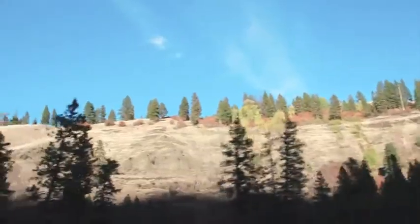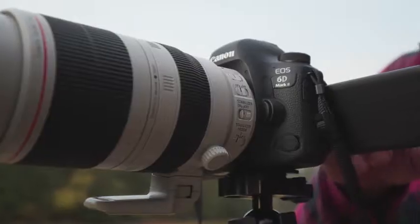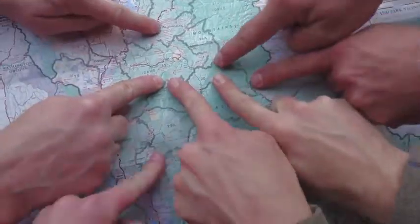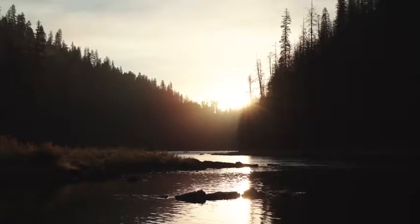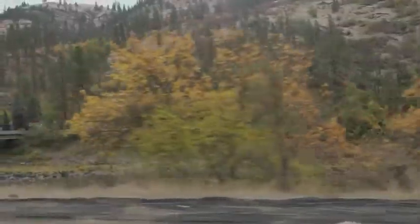Time for another DP Review road trip. This time, we're hitting the back roads of Idaho with photographer Michael Bonacore and Canon's new 6D Mark II. Our destination? Well, we're not sure yet. But along the way, we'll be visiting remote locations to meet up with interesting folks and capture some beautiful fall colors. From the open road to the end of the road, buckle up and join us for Michael Bonacore's Idaho.